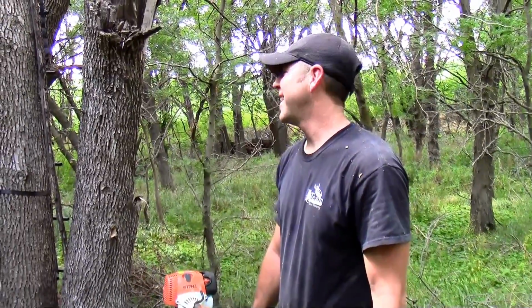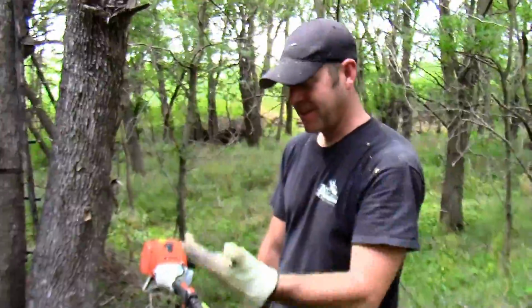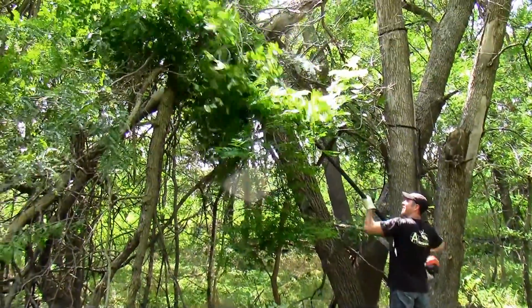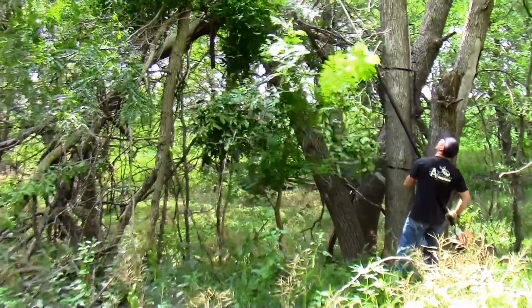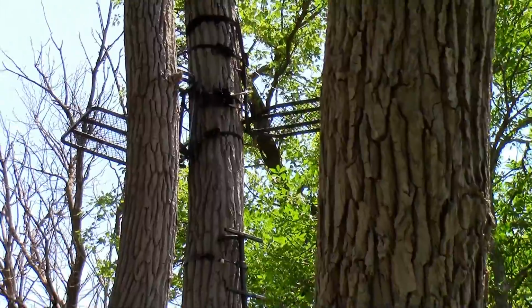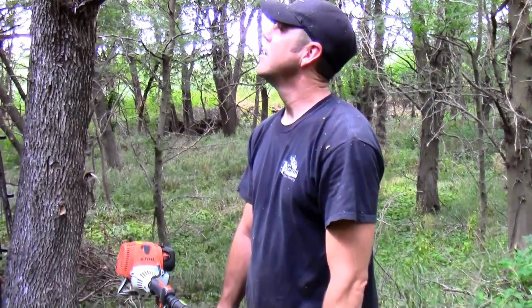Saw works great. Better doing it by hand. I got sawdust and dirt and everything in my eyes and my face. But I tell you what, when I can extend 16 feet from the ground, it makes a world of difference. It's better than me doing it by hand. I'm the old man. Usually the pups are doing it. All right, I'll climb up there and take a look.